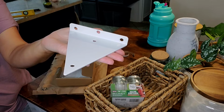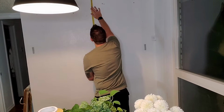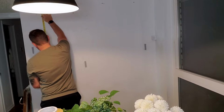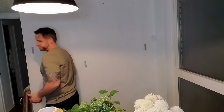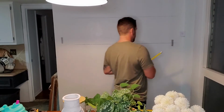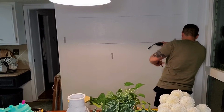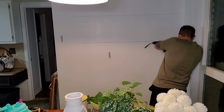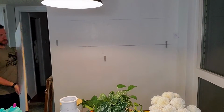I do not like open shelving, honestly. I love it in some places. I don't like it in my house. It's just extra things to clean, in my opinion. But if I was gonna have them, I did not want to be able to see the brackets. So these little guys were perfect, except that they were a little too small. You'll see that a little later. So we did have to reorder the right size. But I do love them because they're very hidden.